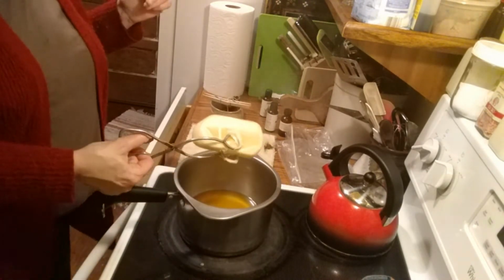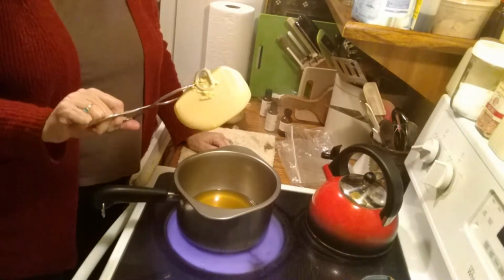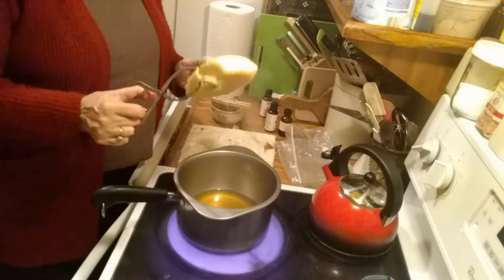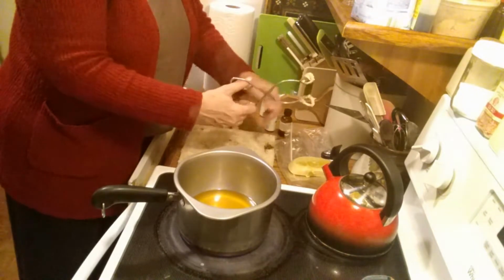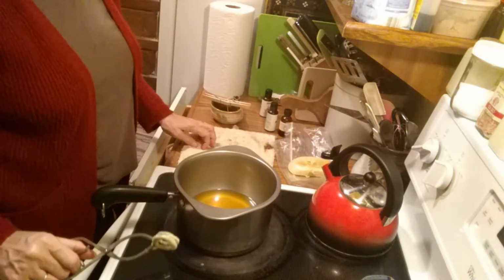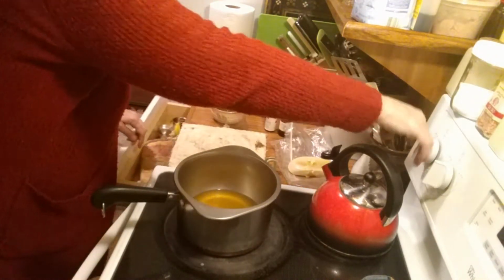Now the nice thing about beeswax is as soon as you lift it out of the double boiler, it starts to harden immediately and get this nice kind of dry film on the outside. And I can reach over here and I can even touch it, it's not that hot, and put it on that bag. So that's really nice. Okay. Now I'm going to take this off of here and let it cool down.